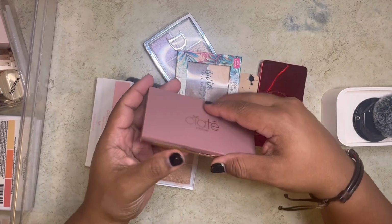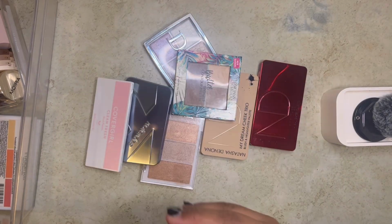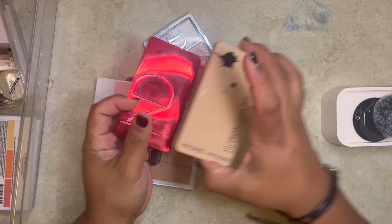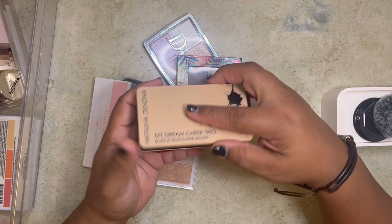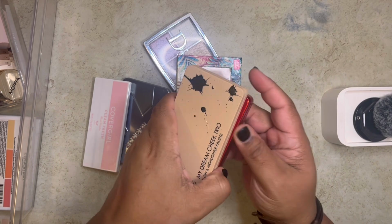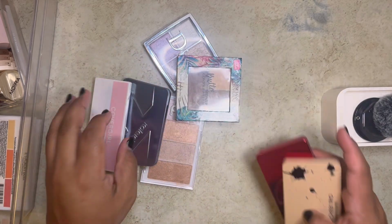All right, the Ciate palette is getting decluttered. It's beautiful, but I just don't use it, so it's going. The Natasha Denona Berry Pop situation is beautiful. It's staying. The My Dream Cheek Trio, of course, this is staying as well. I love this size. I love using these products. I mean, the cream is not the best cream blush, but you can make them work, you know what I mean?